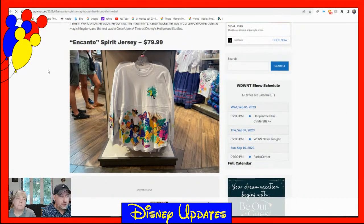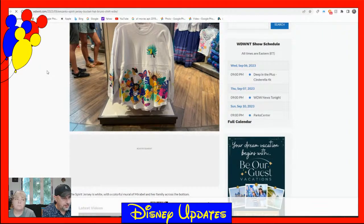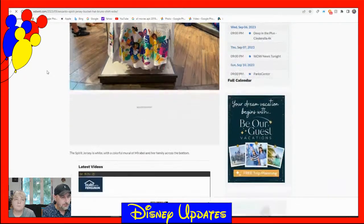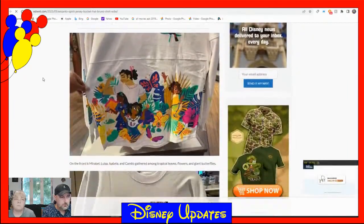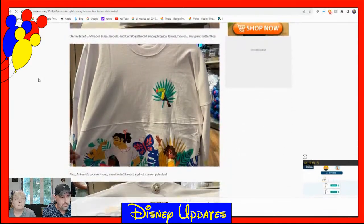So this is the Encanto Spirit jersey for $79.99. It says the Spirit jersey is white with a colorful mural of Mirabel and her family across the bottom. On the front is Mirabel, Luisa, Isabela, and Camilo gathering among tropical leaves, flowers, and giant butterflies. Pico, Antonio's toucan friend, is on the left breast against a green palm leaf.